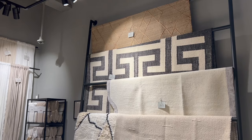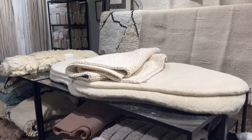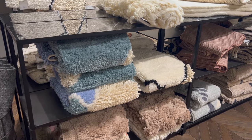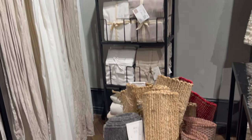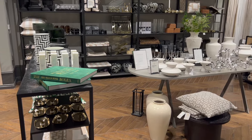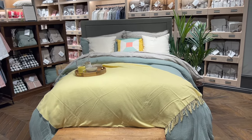They have so many different rugs in a variety of styles, sizes and colors. Most of them are really soft and would feel like heaven for your feet. As you can see, some of these items from H&M Home Spring Collection are styled on this bed too.